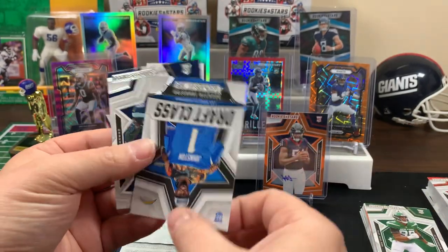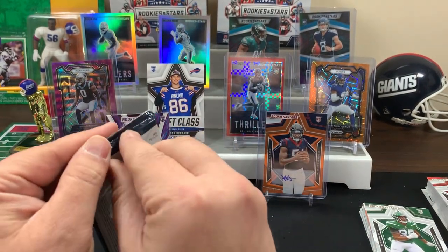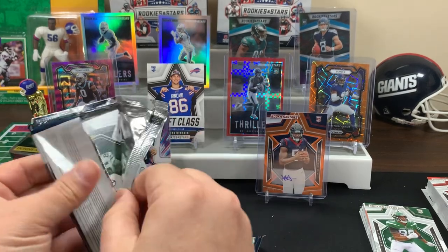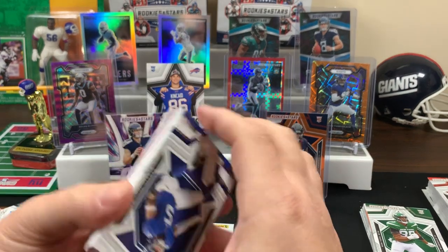Debo. I mean, I'll take autographs over the memorabilia card all day. So that's pretty cool. So it's expired. Yeah, you got to redeem it before August of 2025.